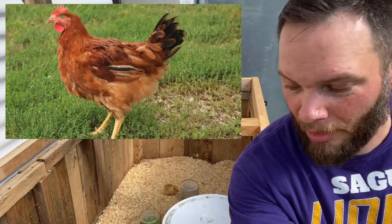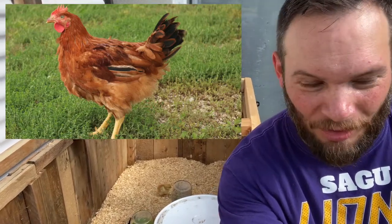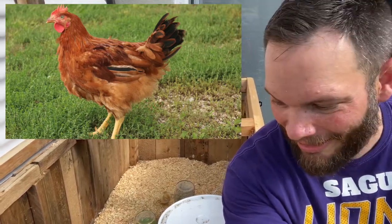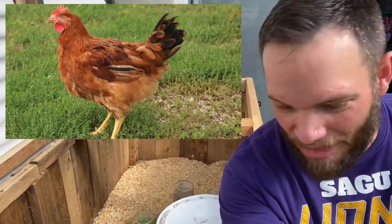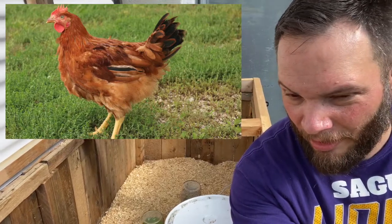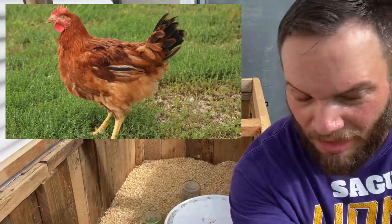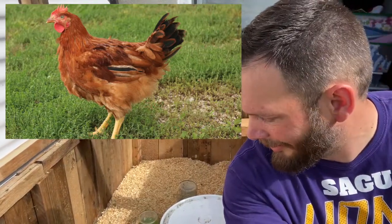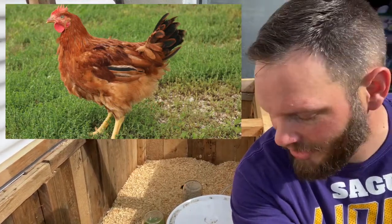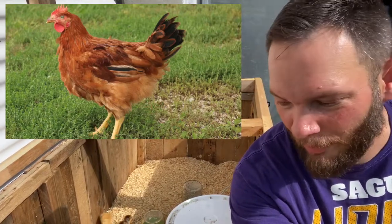They're not like the huge mutant white Cornish crosses. The Cornish cross grow to butcher weight in about 8 weeks, and then you've got to kill them, or else their bodies generally can't sustain their weight. Whereas these Red Rangers, they're not small like a lot of your heirloom traditional dual-purpose birds, but they're not mutants like the Cornish cross. So they'll grow fast, they'll really fill out, but they're a little slower growing.